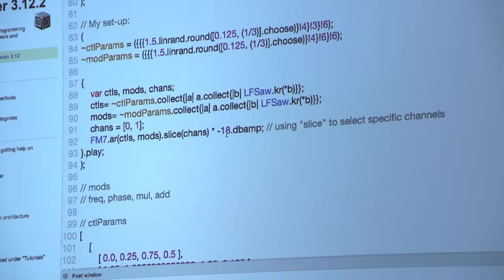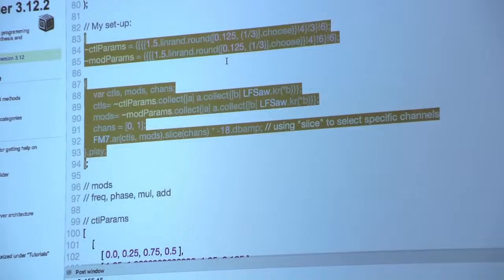I'm generating all these parameters using this random little algorithm. It's kind of nice little bird chirpy kind of things.